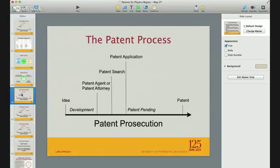Once you've done that, you're going to file your patent application with the U.S. Patent Office, and you're going to have patent pending status. You still don't have an actual patent yet. You have patent pending. It has not yet been granted for your invention. And you're going to wait and wait for a long time before you hear back about the status of your patent, generally 2 to 3 years before you hear back from the Patent Office.